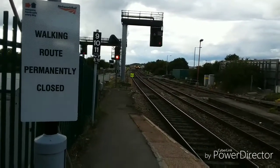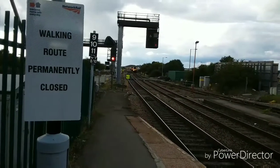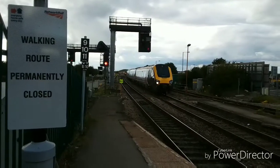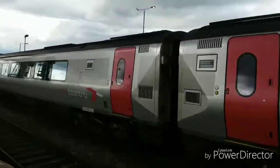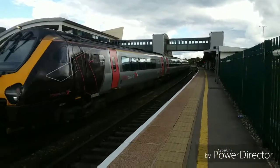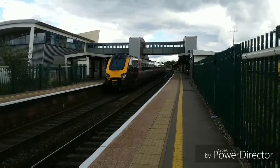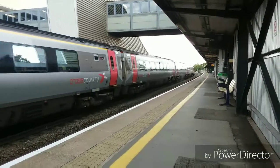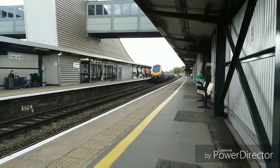Right, coming in now is the 1539 cross-country service to Newcastle from Plymouth, which is formed of a Super Voyager, and it's 221129 heading off to Newcastle from Plymouth. The 1539 departure here from Bristol Parkway. Right, heading off now, 221129, to Newcastle from Plymouth, the 1539 departure.